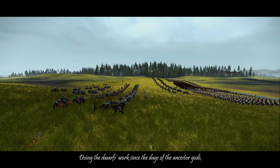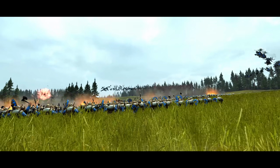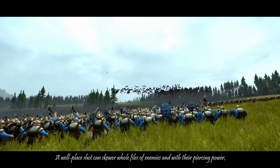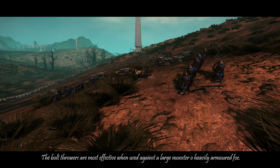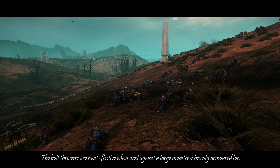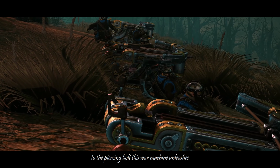Doing the dwarves' work since the days of the ancestor gods, the bolt throwers are tried and true artillery pieces, and many clans still swear by it. A well-placed shot can skewer whole files of enemies, and with their piercing power, they make a mockery of any armor they may be wearing. The bolt throwers are most effective when used against a large monster or heavily armored foe. Many wyverns, trolls, and other foul creatures have been victims to the piercing bolt this war machine unleashes.